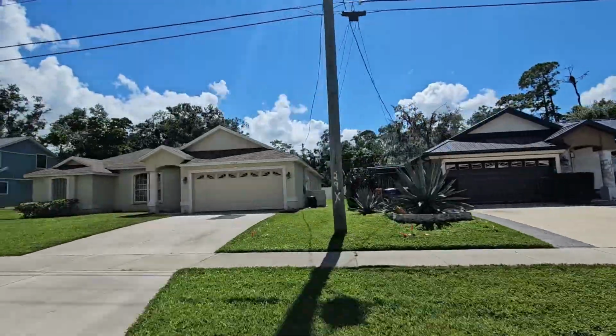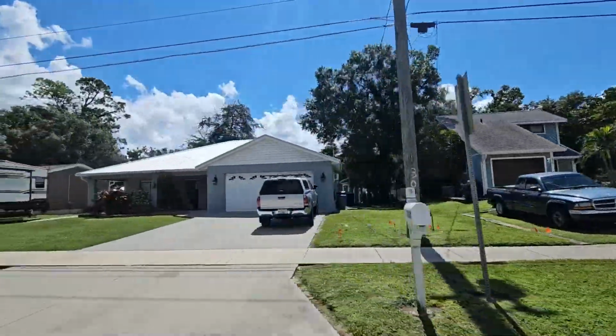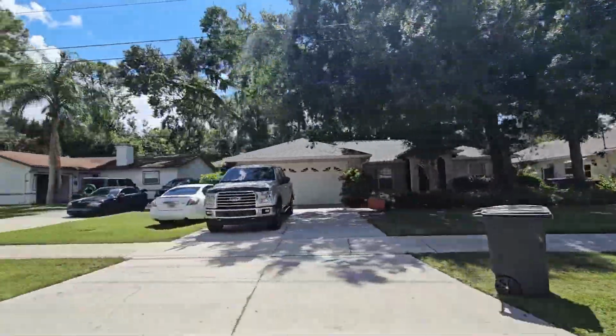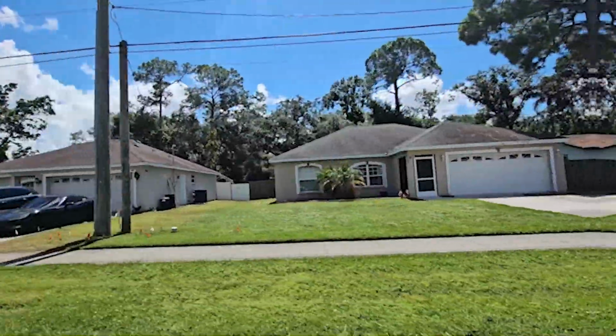Lake Sarasota was developed over the course of many years, with most of the homes being built in the 70s and 80s. But there are a few homes towards the back where the actual lake in Lake Sarasota is located, and those were built in the early 2000s. Now let's take a drive around and see some more of the neighborhood.